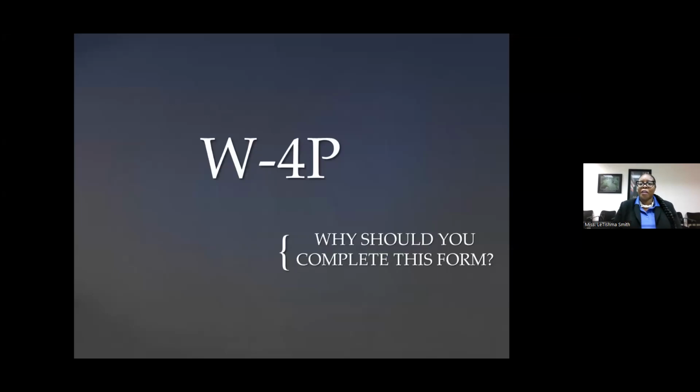The W-4P form. Why should you complete this form? You should prepare a W-4P form to inform GERS how much tax to withhold from your pension based on your filing status, your pension amounts, and the anticipated tax credits and deductions you may have for your tax filings.